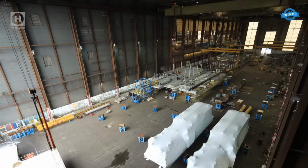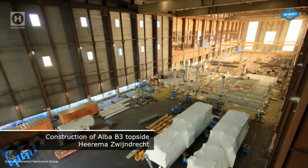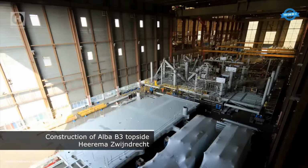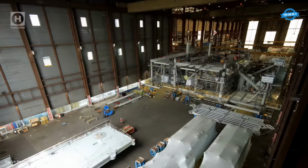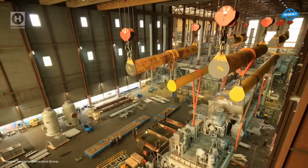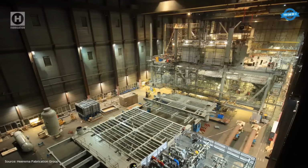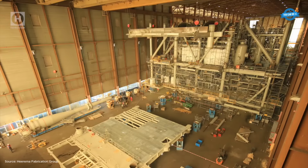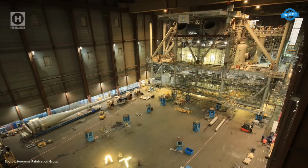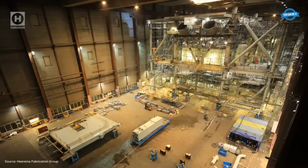The construction of the Alba B3 compression platform was a carefully coordinated, multi-stage process involving several locations and companies. First, the engineering and design were completed by IV Oil and Gas, with teams based in Papendrecht, the Netherlands, and Houston, USA. This planning phase laid the groundwork for the fabrication activities.